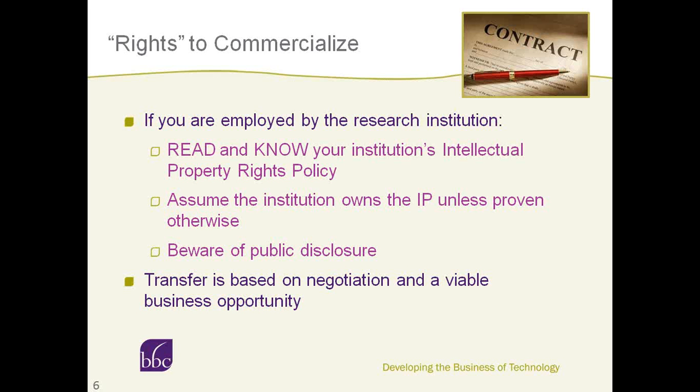Inventorship is defined by law, so you can't negotiate who's an inventor. That has to do with the legal definitions of inventorship and what each person has contributed to the invention. But the ownership of those inventions, or the practice of those inventions, can be assigned or negotiated to different institutions. And so you should assume, and you should check into this, that you've assigned any future intellectual property that you develop to the institution that employs you.